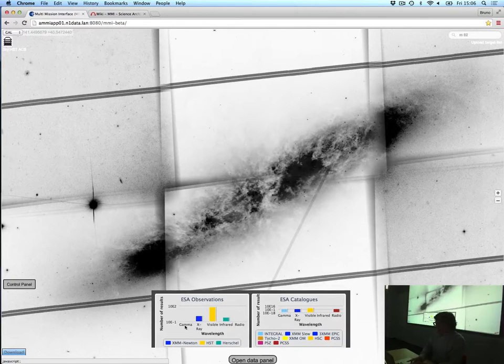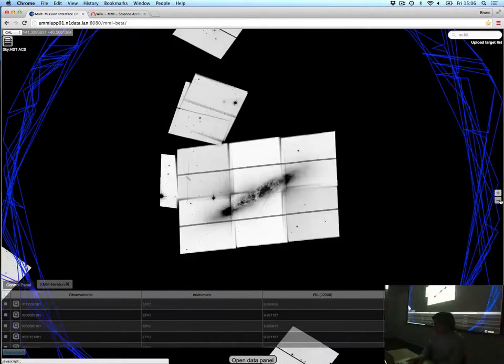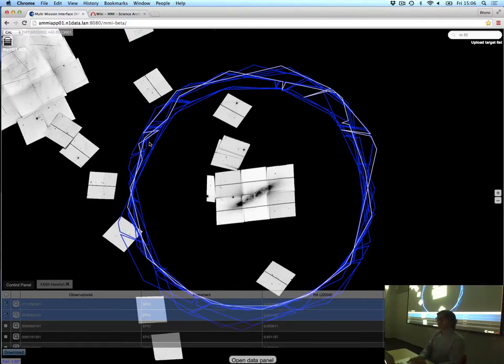It says there are this many observations in gamma, this many in X-rays, this many visible, this many in infrared. If I hover on top of the histogram, it says X-rays. There are 11 XMM-Newton observations. So I just click on that, and a new tab appears with a set of observations. If I zoom out, I can actually see the footprints. So I just select a couple. You see, when I click on them, they get white because those are the ones I've selected. That's how I recognize exactly what I'm selecting.